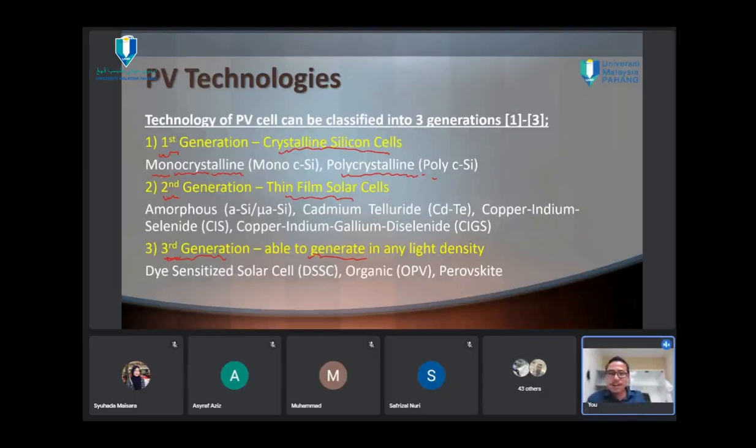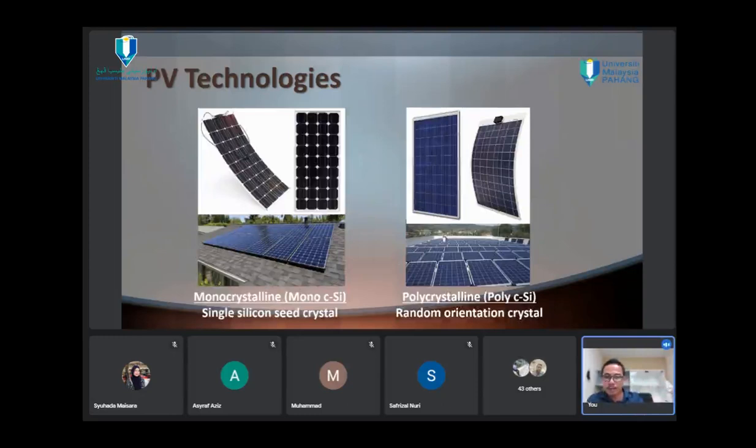Alright, so organic or PV is the same. Dye-sensitized solar cells are the concept of using dye. Organic uses organic, which is carbon-based material. Perovskite is a mixture of the organic and dye, and also plumbum-based material. Okay, I will show a picture here.